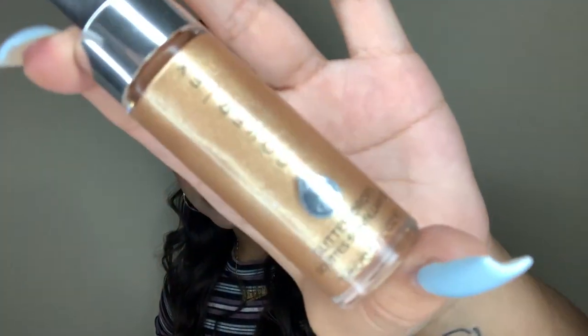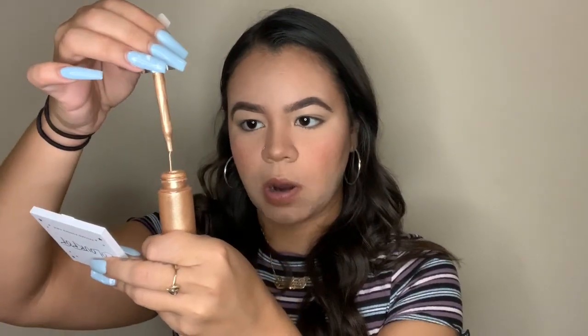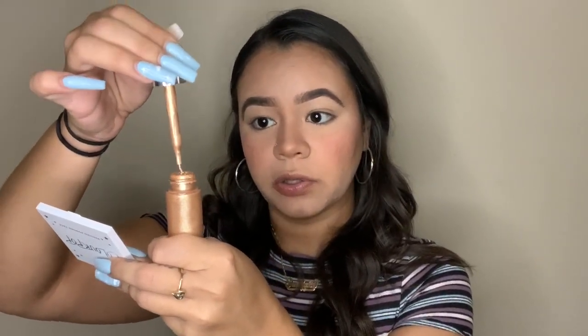Okay, so for highlighter, I am going to be using the Cover FX Glitter Drops. This is what they look like. I love these drops. This also came in a BoxyCharm. They look like they're really, really intense, but they're actually not. It's just mainly a lot of glitter. So when you put it on and you blend it, it looks like it's just nothing but a ton of glitter. I absolutely love this for a natural look. Great thing too with this product, it's a dropper like that. So you can actually put this in your lotion and mix it, and then you can just rub it all over. For summertime, it'll have a bunch of shimmer.